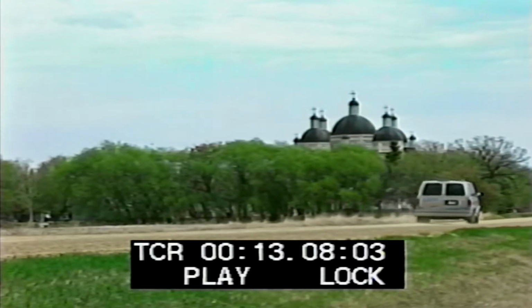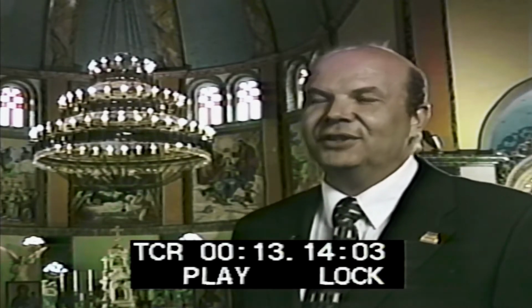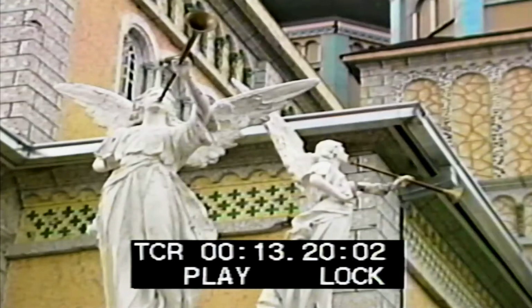Most people are very surprised when they first drive up, especially if you're approaching on Highway 212, and you're on a vast open prairie, and all of a sudden this magnificent structure is just standing as a testament to the devotion of the pioneers that built this community. It is an awesome sight when you first see it approaching.